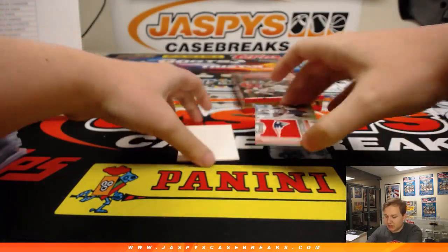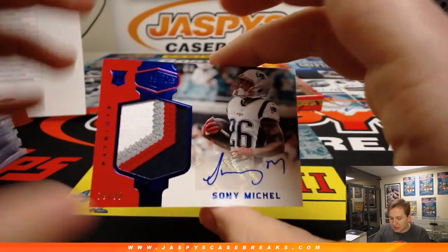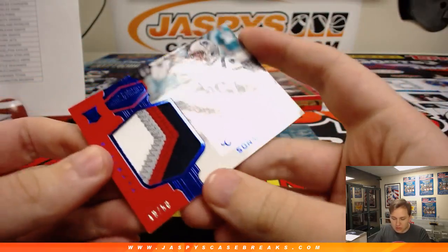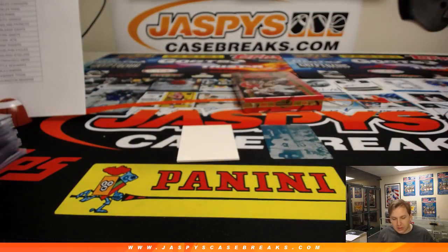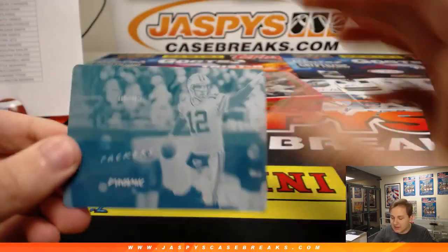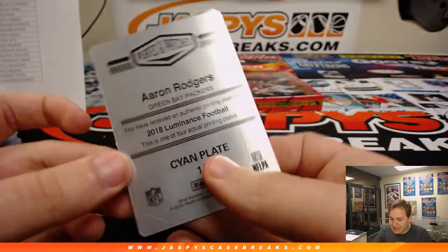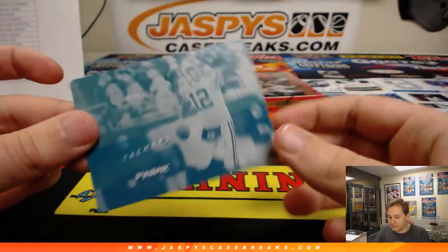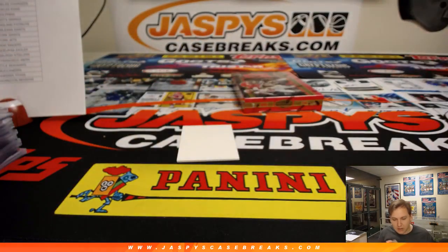Nice patch in there. And we have a Sony Michel, 19/50. Four-color patch and rookie auto for the New England Patriots, going out to Kevin O. All right, we got a 101 printing plate to end off this box, the great one. It is Aaron Rodgers from 2018 Luminance Football Cyan 101 printing plate. Nice. Green Bay Packers, once again, Chris Johnson.